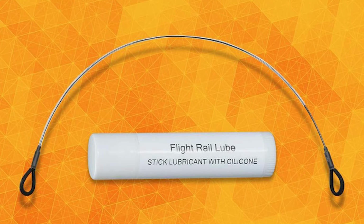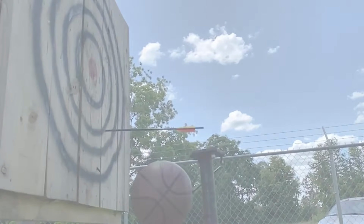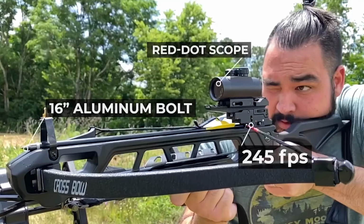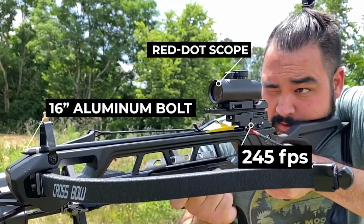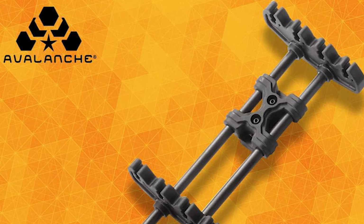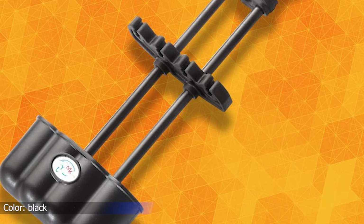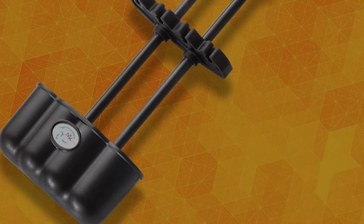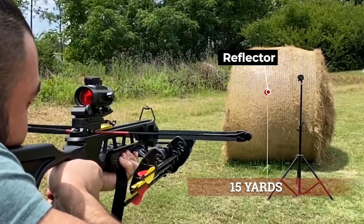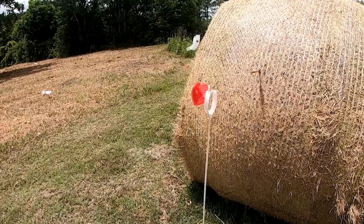This model is suited for both newcomers and experienced users who are looking for consistent shooting performance. The crossbow uses a power stroke of 18 1/2 inches and a draw weight of 175 pounds. These elements work together to launch 16-inch aluminum arrows at speeds reaching 245 feet per second. This balance of force and precision allows for confident shots over varying distances.